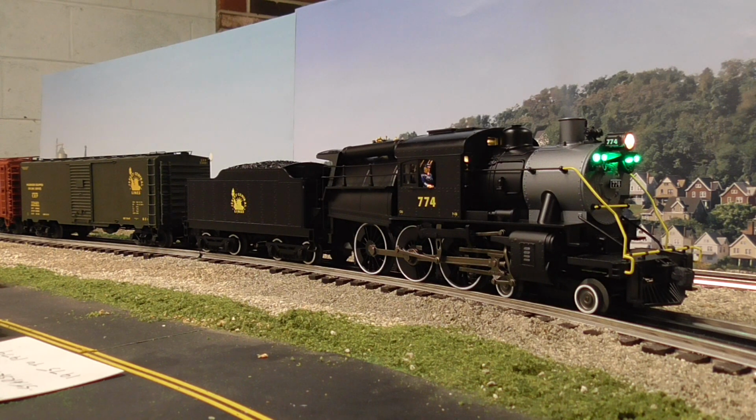My coal's full. Out. Southbound. Over. Hold for signal indication. Dispatcher out. Dispatcher, air test is made. Brake test complete. Are we clear to pull? Over. Cleared onto the main. Out.